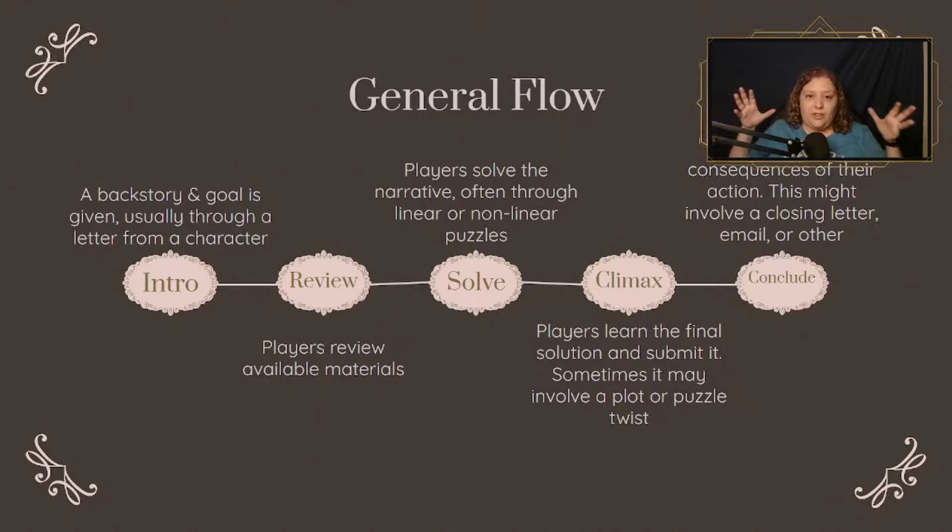Then we get to the solving phase. This is where the players actually solve and discover the narrative. And the narrative is often gated through puzzles, and those puzzles can be linear or non-linear, meaning that they can be solved in any order. And this is for the very practical reason that, if there's a team of players playing, you've got to give everybody something to do. So nonlinear puzzles make the most sense. It also means, though, that the narrative is now being discovered in a nonlinear fashion as well.